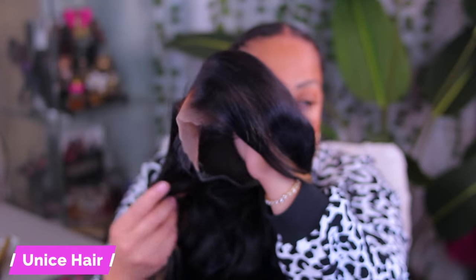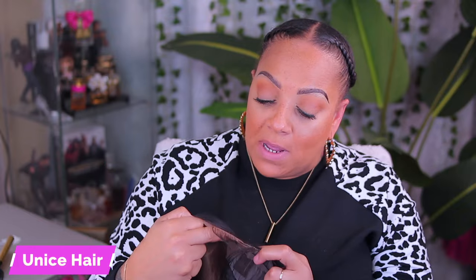What else can I tell you? Everything is done. Of course, I'm probably going to change where these baby hairs are, because I'm not really sure I like them. I've never put on a lace wig where the baby hairs are already done for me. The curls I'll probably have to refresh, which is no big deal. As far as the cap construction, I think this is a 7x5. I'll definitely link everything down below.